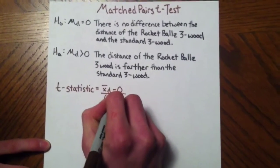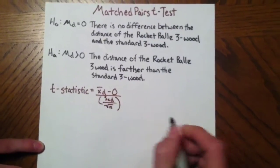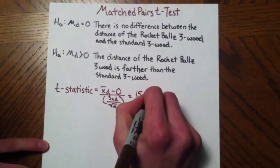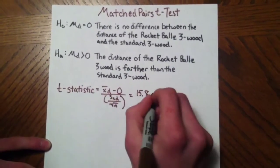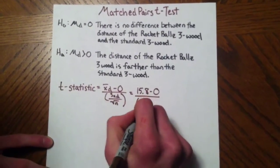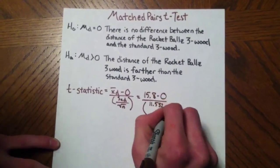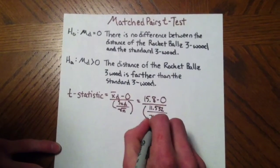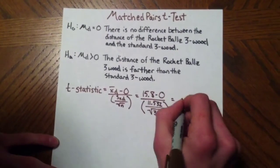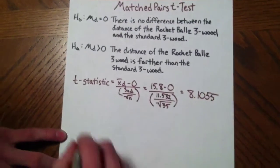So the first thing we do is plug the numbers we got from collecting our data into the t-statistic formula, which is x bar of the difference minus 0 over the standard deviation of the difference over root n. Our numbers were, for x bar of the difference, we got 15.8. Our standard deviation was 11.532, and our n was 35. So we put it in the equation, which is 15.8 minus 0 over 11.532 over root 35. And then this gives us a t-statistic of 8.1055.